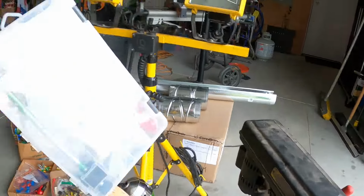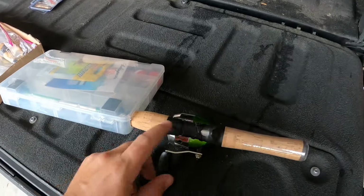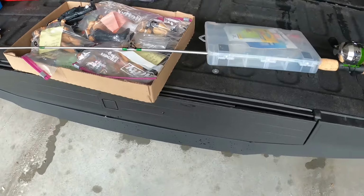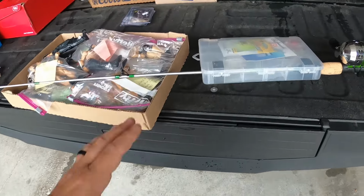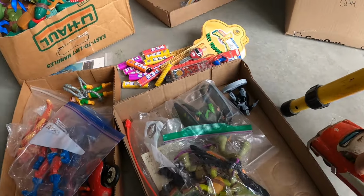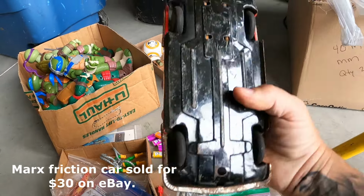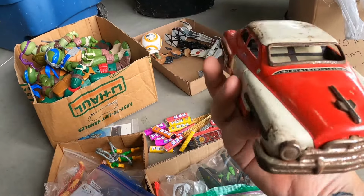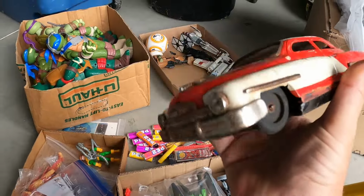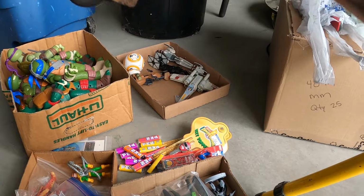I picked up this fishing rod with a tackle box. Gave $10 for this. I already got two for the kids, but I wanted the other one. They had two of these identical, but I just got outbid on it, and I wasn't paying $20 for them. My mom paid $5 for this Marx toy, right? You know what you paid for it? $10 for this Marx toy. I didn't look this one up. We tried to look up something similar. It's in a little bad shape, but it says Marx right there. What'd you say it was called? Friction car. A friction car. Push it down and it goes back.